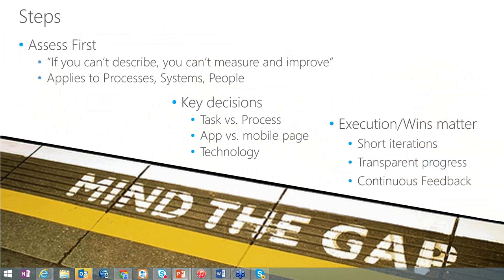After assessing, the key decision that we need to address is: are we handling tasks or processes? Many times, mobile apps are built just to handle a single thing. In other scenarios, for example, very commonly for Salesforce users, they need access to much more than a single functionality. They need to be able to pull customer data, to see the opportunities, to see the conversations, to be able to update them, and even to pull inventory in some instances.